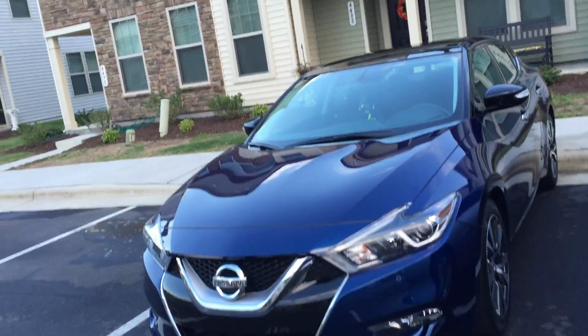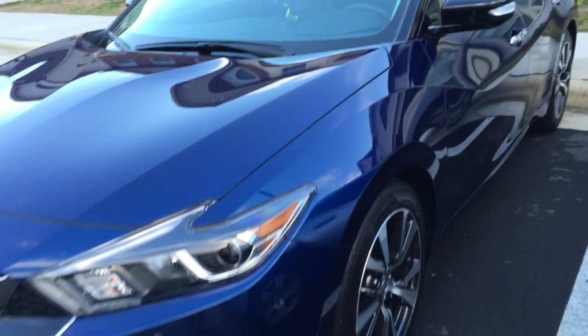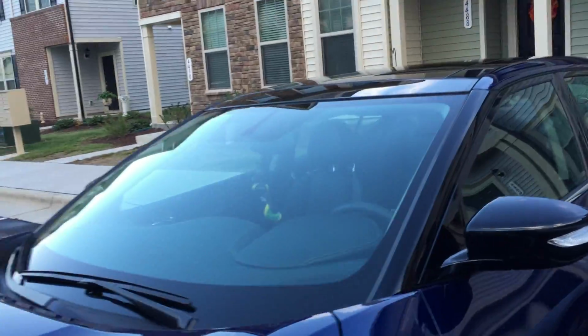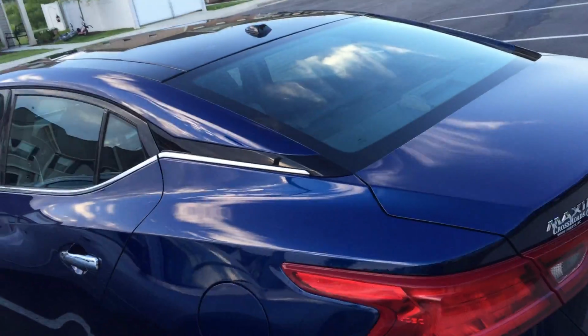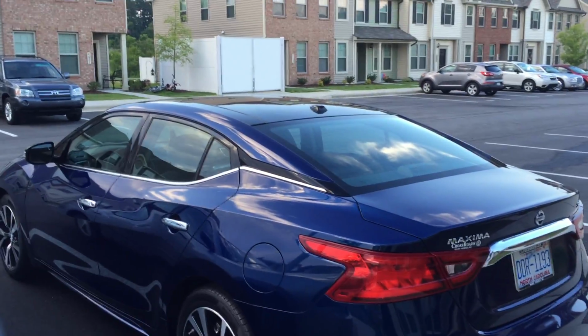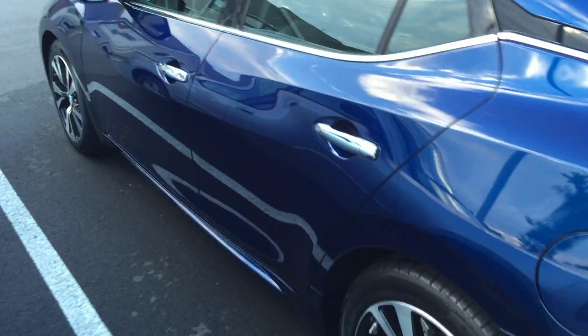This thing takes off. Definitely no complaints on that issue. It definitely lives up to the Maxima name, known for that great takeoff power. I mean, at least with the CVT, it has really good sustained horsepower and good torque as well. But definitely no complaints, man.